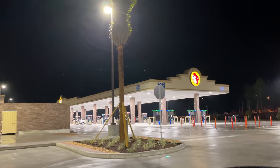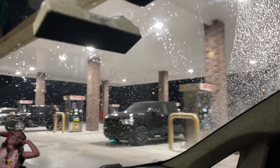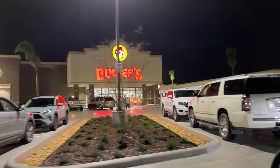We finished our meal. And you can see, just tons and tons of pumps. And even around the back, more pumps. And they do have diesel, but they do not allow trucks in here. And you go all the way around here.